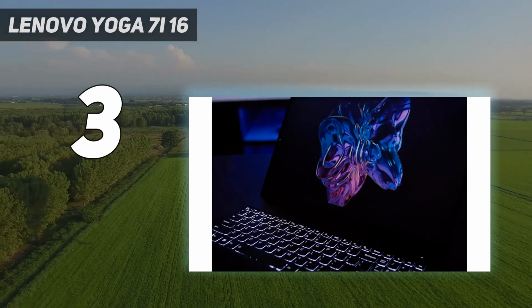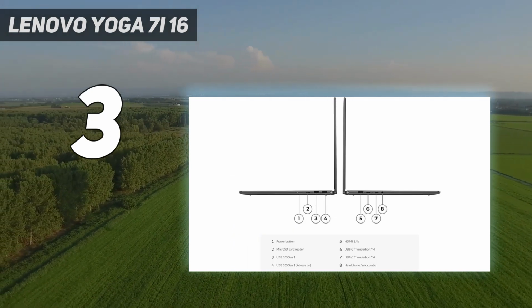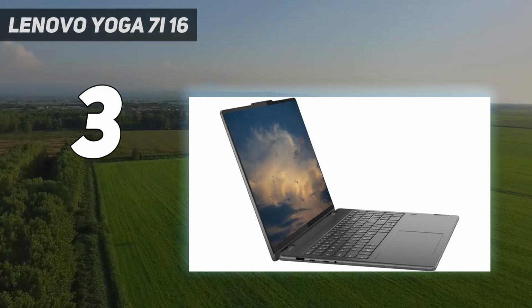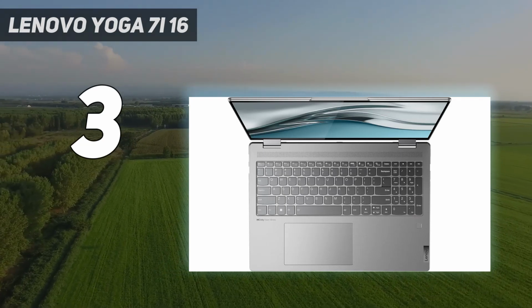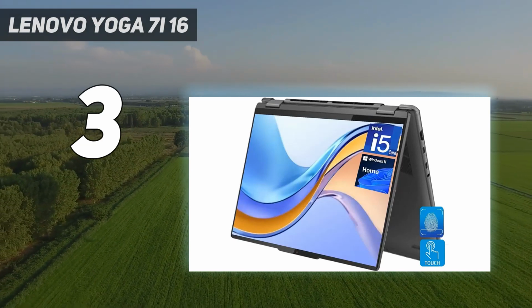Ports include 2 USB-As, 2 USB-C/Thunderbolt 4s, an HDMI, and a microSD card reader. The battery lasts over 12 hours of light use and charges fairly quickly over USB-C. You can get this laptop directly from Lenovo if you have trouble finding it elsewhere. Number 2 of my list.